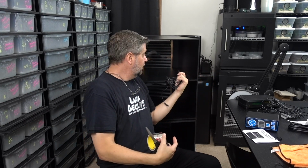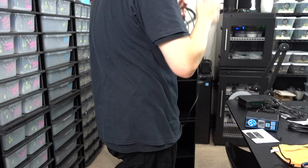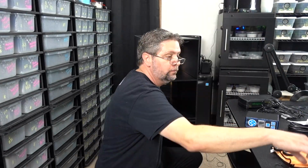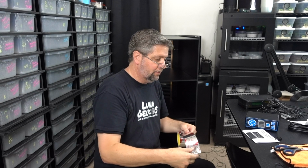Okay, so we're gonna run the new probe through the hole in the back of the rack, put it against the heat tape, secure it with foil tape, and then run it back up to the top where it plugs into the thermostat. Thermostat plugs into the wall. We set up the thermostat. Happy crickets, happy dubia, and happy G, because this will be done. Alright, we stuck them through the hole. Got to cut a little piece of this foil tape to secure the probe onto the heat tape.